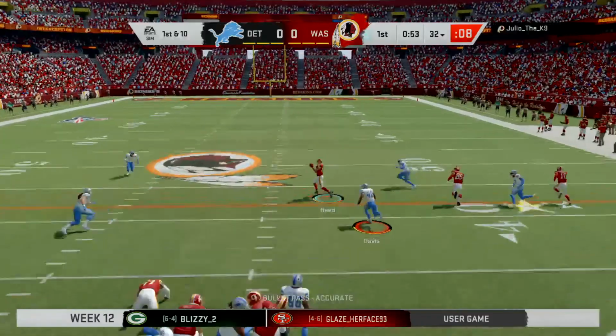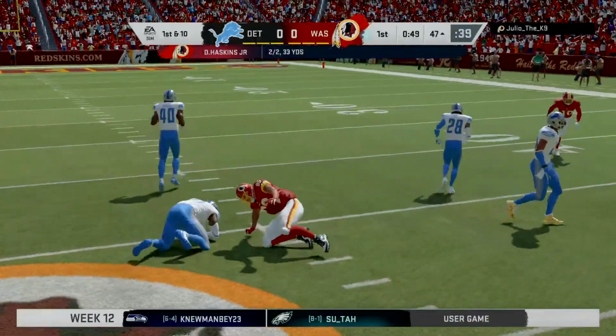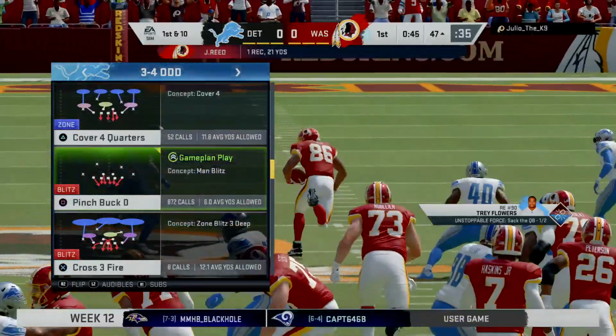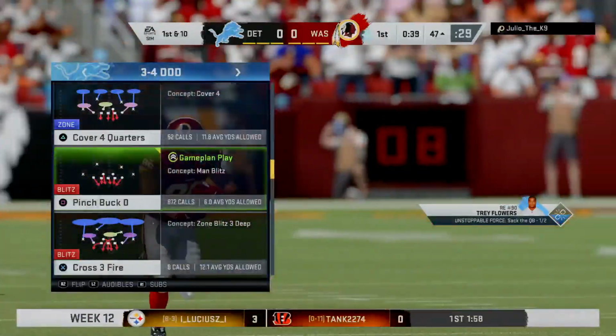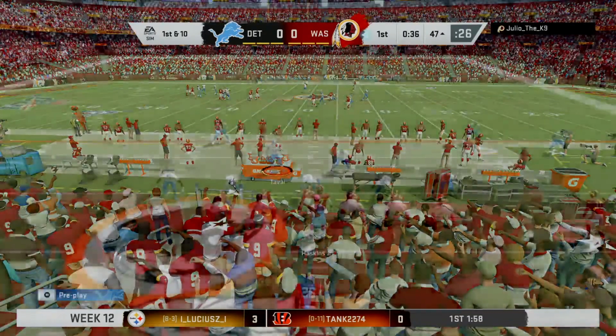Now after the turnover, here's Haskins. And he finds the tight end, Reed. And he'll be taken down, but not before they work it across midfield. The end result, 21 yards. First and 10 at the 47-yard line.